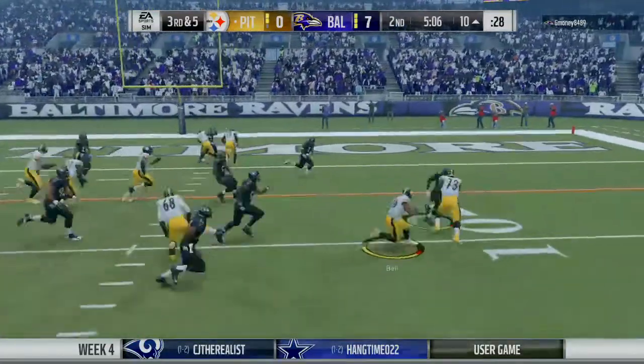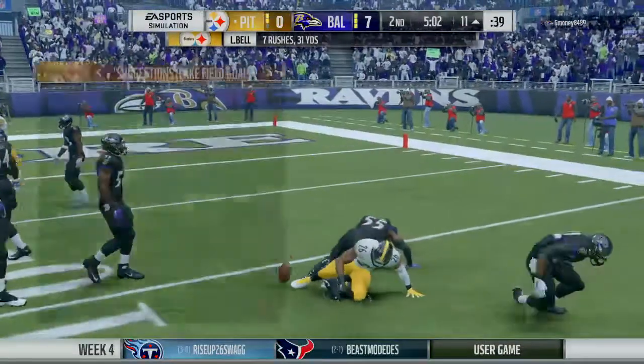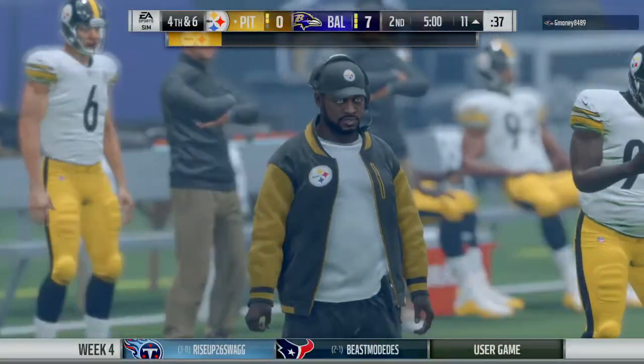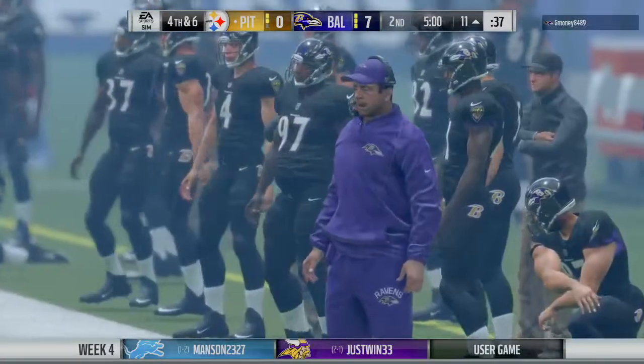On 3rd down, here's Bell, and this play doesn't go anywhere. Backwards, losing yardage to the 11. That'll make it 4th down after a loss of 1.